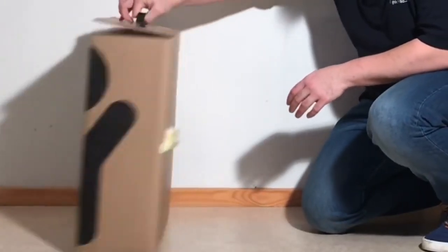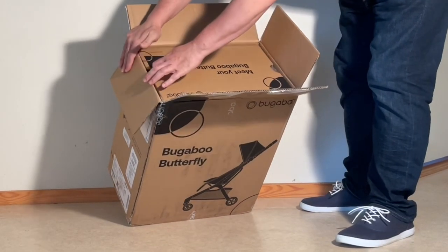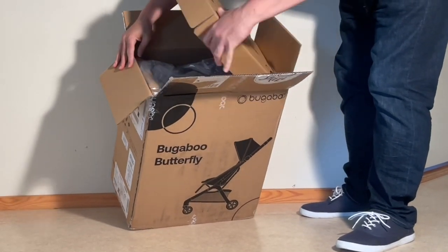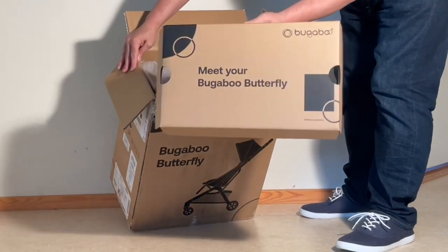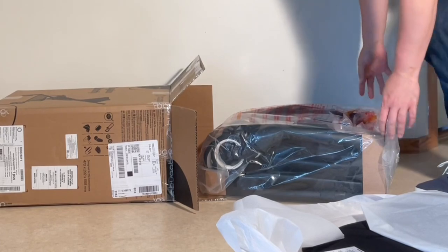Today we're going to look at a pair of ultra compacts, the Babyzen Yoyo 2 and the Bugaboo Butterfly, as the first of what will likely be a series of videos exploring how the Butterfly, a model that we believe will wind up being quite popular moving forwards, matches up against competing models at the upper end of the market.